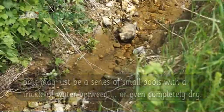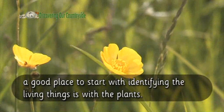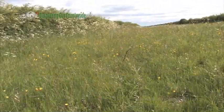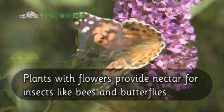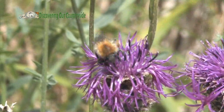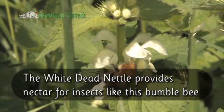Once you have decided what your hedgerow is like, a good place to start with identifying the living things is with the plants. This is because plants are the start of many different food chains. Plants with flowers provide nectar for insects like bees and butterflies. Plants like nettles are important too. The white dead nettle provides nectar for insects like this bumblebee.